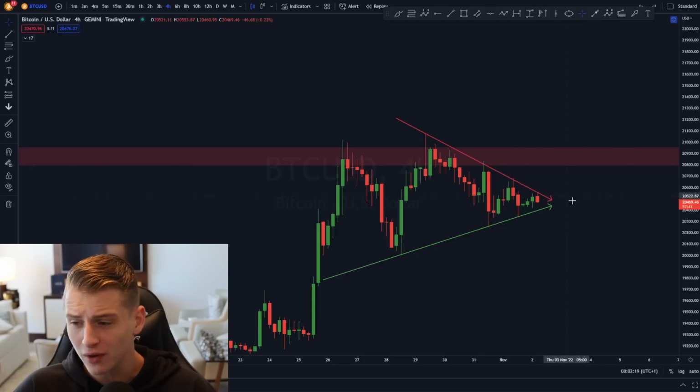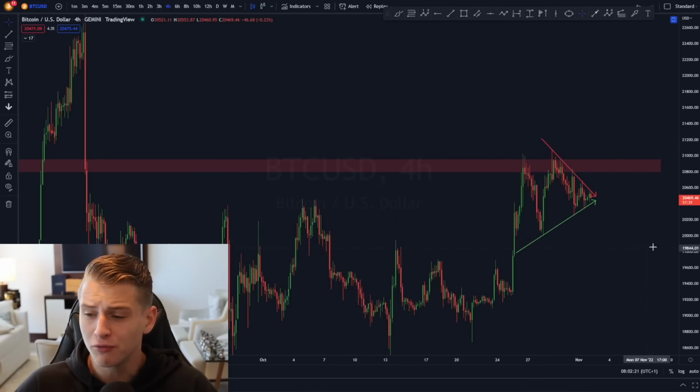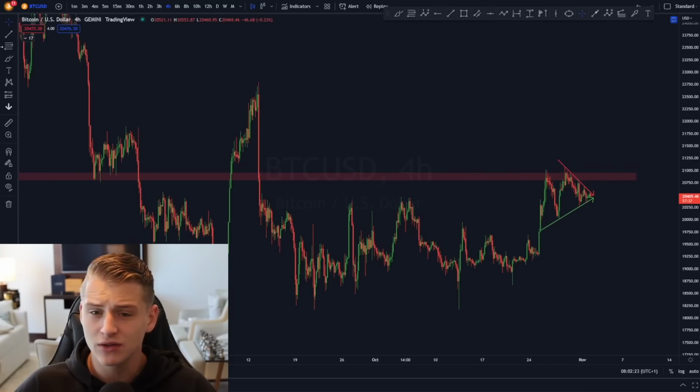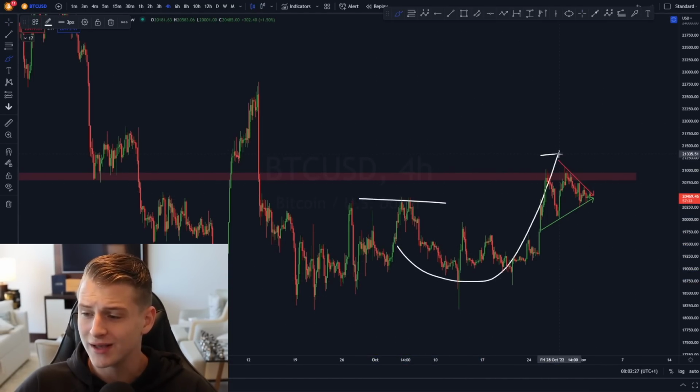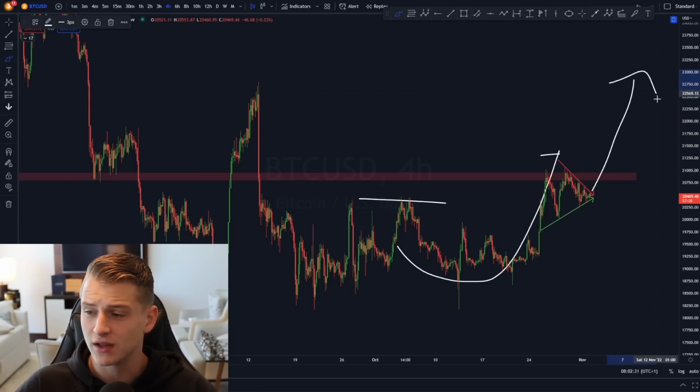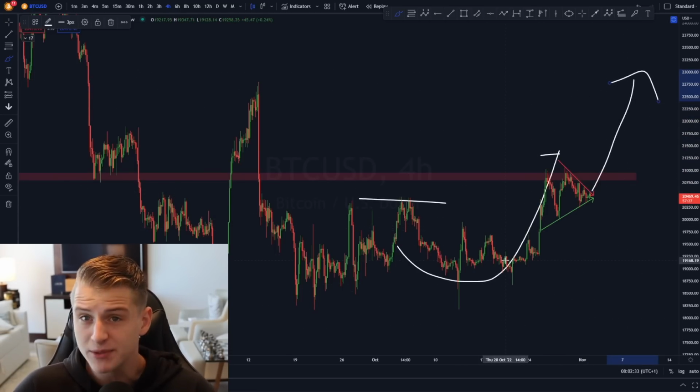We can also look at the 4-hourly time frame. The 4-hourly time frame is also beautifully squeezing in. If I honestly look at this pattern, we have been starting to create an uptrend with higher highs, and a symmetrical triangle is a continuation pattern. So I wouldn't be surprised to see another continuation happening towards the upside, honestly.